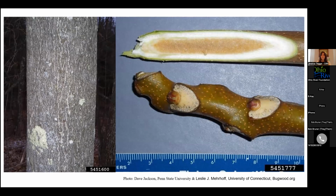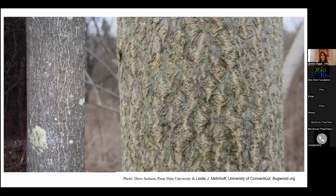And then here's a close-up of some of that scaled bark right here. Now, there are very few trees within any of our tri-state area here that are going to resemble that very closely. There are things that are going to look vaguely similar, but once you see that particular bark pattern, you know that is a Tree of Heaven, guaranteed.